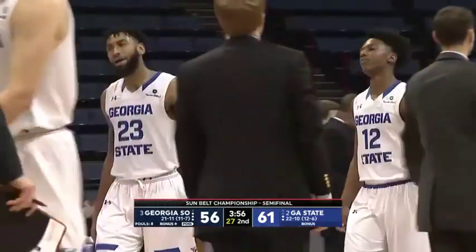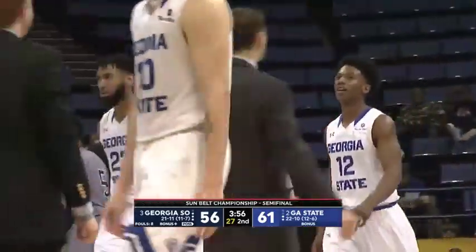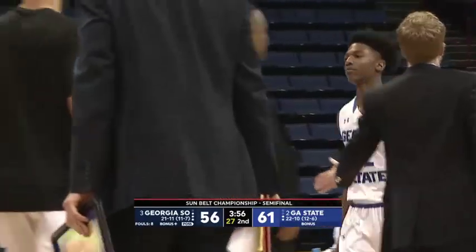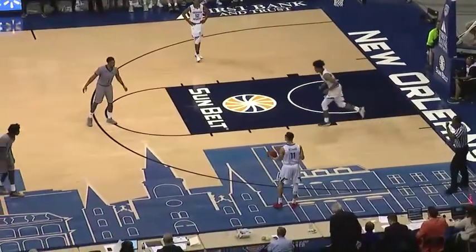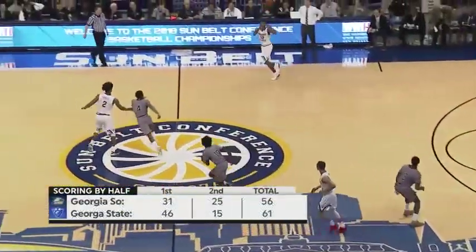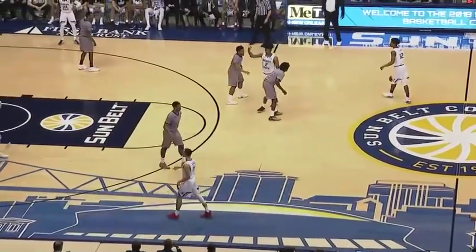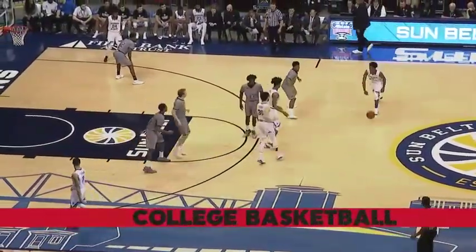The winner will meet UT Arlington in the championship tomorrow. Plus 15 for Georgia State in the first half. Plus 10 for Georgia Southern in the second half. And that's your 5-point difference as we are now at 3 minutes and 45 seconds to go.